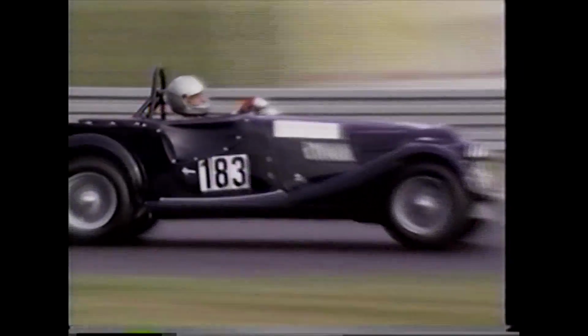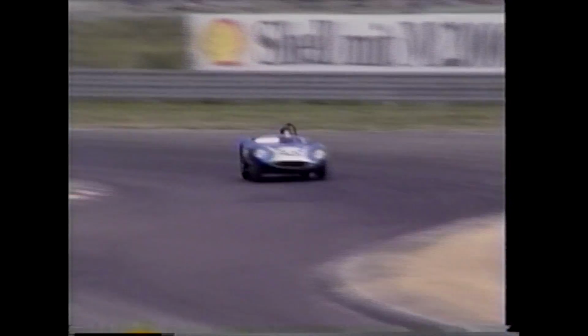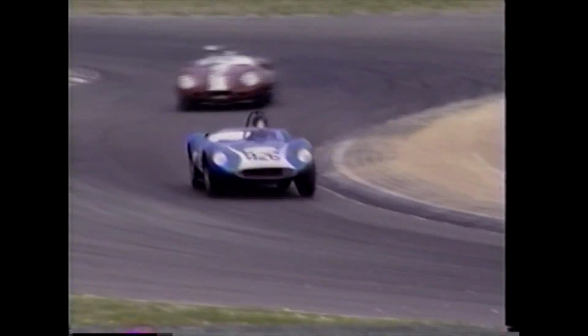Quattlebaum again, demonstrating the road holding there and staying ahead of the rear-engine Ferrari. And Gaunt with the little Morgan, lying well up in his class. Donorosco with the Scarab, ahead here of a Lister, and really pushing that car hard.